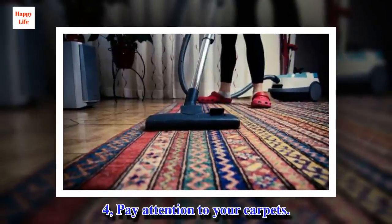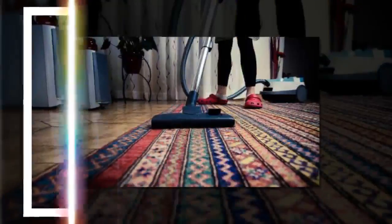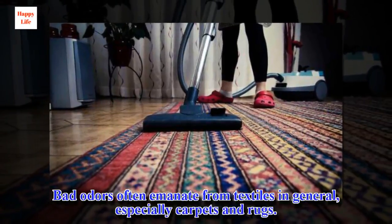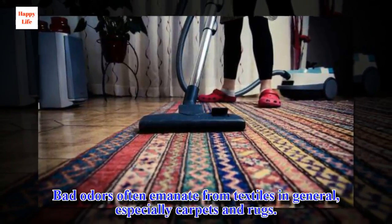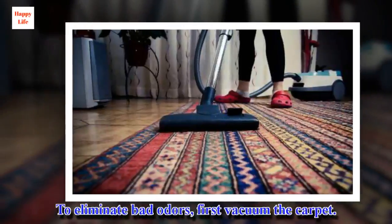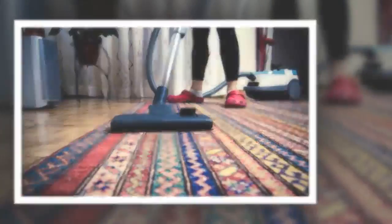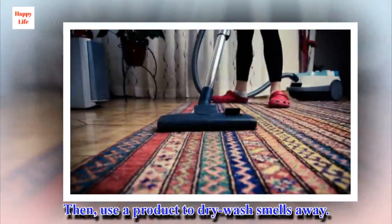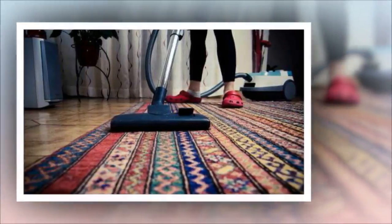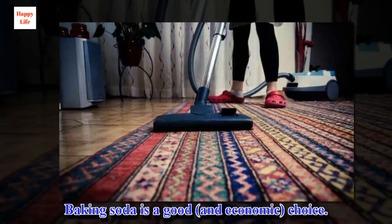4. Pay attention to your carpets. Bad odors often emanate from textiles in general, especially carpets and rugs. To eliminate bad odors, first vacuum the carpet. Then, use a product to dry wash smells away. Baking soda is a good, and economic, choice.